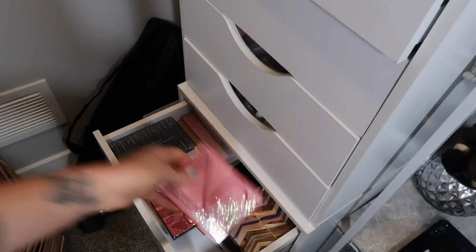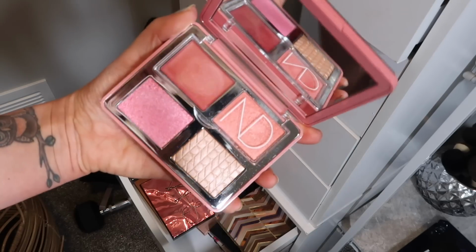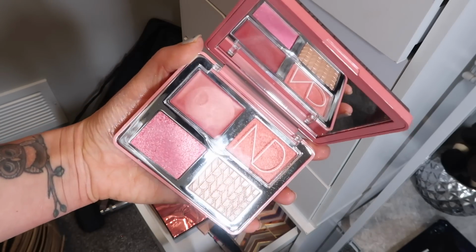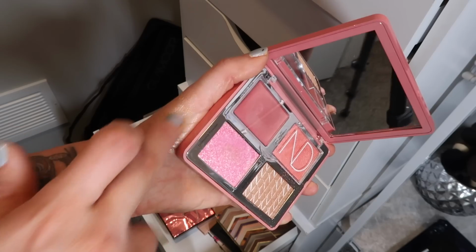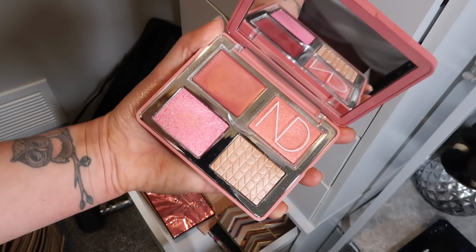I'm actually going to grab my Natasha Denona Love Glow cheek palette, because I think I can get some good use out of it. I'm just going to try and get some use out of all 4 of these shades. My goal is to use at least all 4 of these shades in some manner. Doesn't necessarily have to be on the cheeks, because this is super glittery. This one maybe I'll use on the eyes, but I'm going to try and use all 4 of these shades before putting this back into my collection.